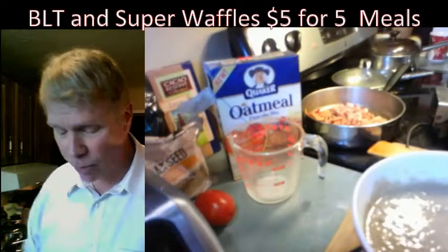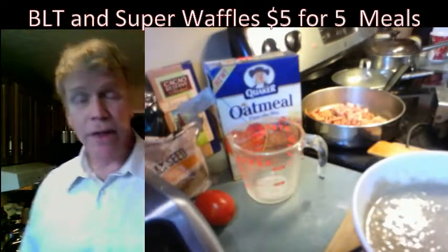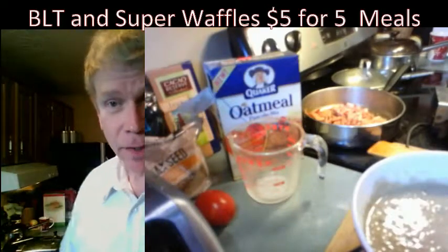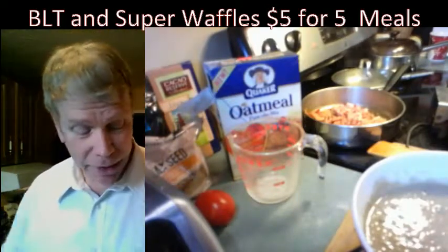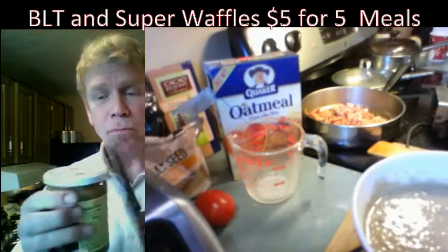Oh, I got to get the hot water going. One way to get a lid off is to get the hot water on the lid. Another way to get a lid off is to tap it all the way around.